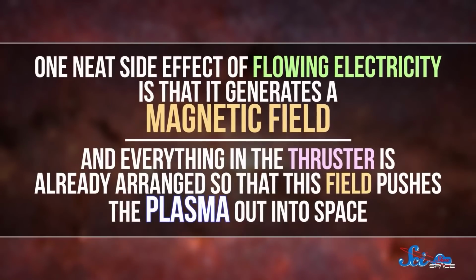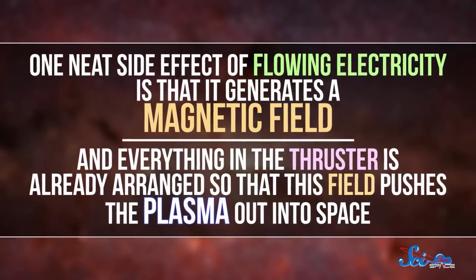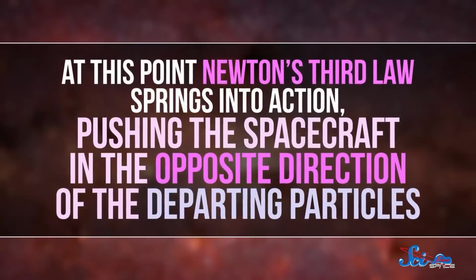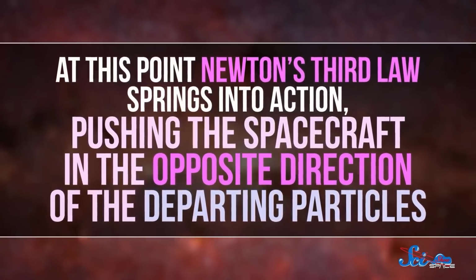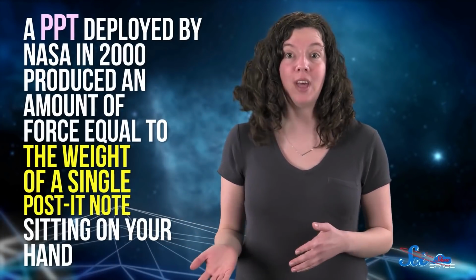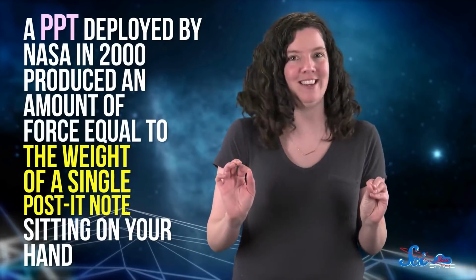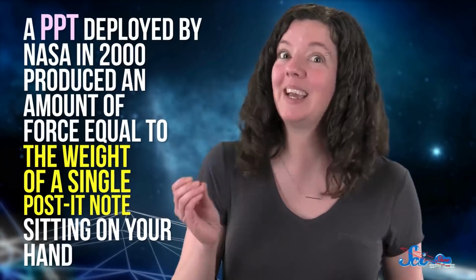One neat side effect of flowing electricity is that it generates a magnetic field, and everything in the thruster is already arranged so that this field pushes the plasma out into space. At this point, Newton's third law springs into action, pushing the spacecraft in the opposite direction of the departing particles. And huzzah! Motion! Well, the tiniest bit of motion. A pulsed plasma thruster deployed by NASA in 2000 produced an amount of force equal to the weight of a single Post-it note sitting on your hand. Which might not seem exciting, but it has some big implications.